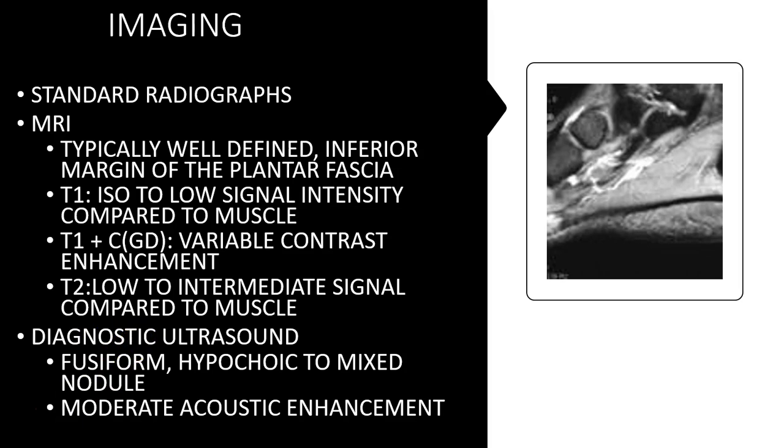One could obtain standard radiographs initially looking for any evidence of calcification or bone destruction. The typical examination I will follow with is an MRI. MRI will typically demonstrate a well-defined mass projecting along the inferior margin of the plantar fascia or within the plantar fascia. On T1 imaging, we'll typically see low signal intensity compared to the adjacent muscle, with gadolinium contrast on T1 there's going to be some degree of variable contrast enhancement, and on T2, there's an intermediate signal compared to the adjacent muscle.